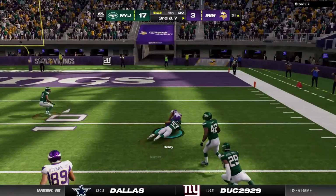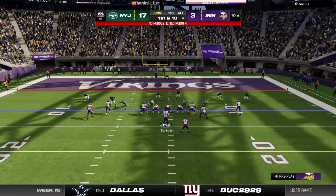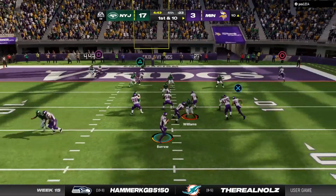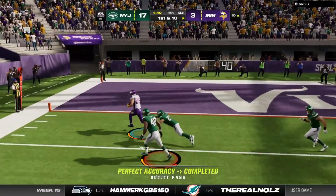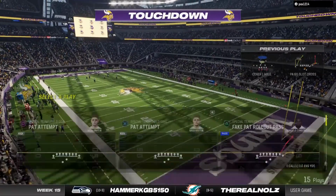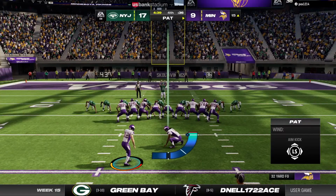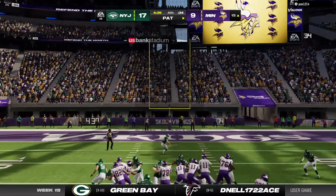Able to find the open man. That's complete. And he's taken down, but not before reaching the 10-yard line. And now they're in the hurry-up. Play action. It's Burrow. Right back to Henry, and Henry's got it again. Touchdown! Hunter Henry. His 2nd touchdown on the season. And the Vikings have made it a one-score game again here in the 4th.